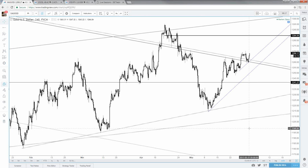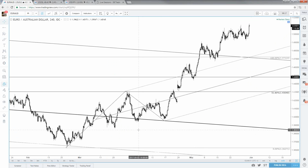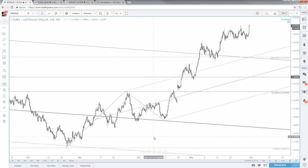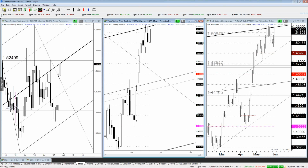Okay, so there is gold. I will do silver in a sec. Let me take a look first at Euro Aussie again for you. So Euro Aussie, that was Karthik asking about Euro Aussie. I had it on the other charts, didn't I? Euro Aussie and Euro CAD.